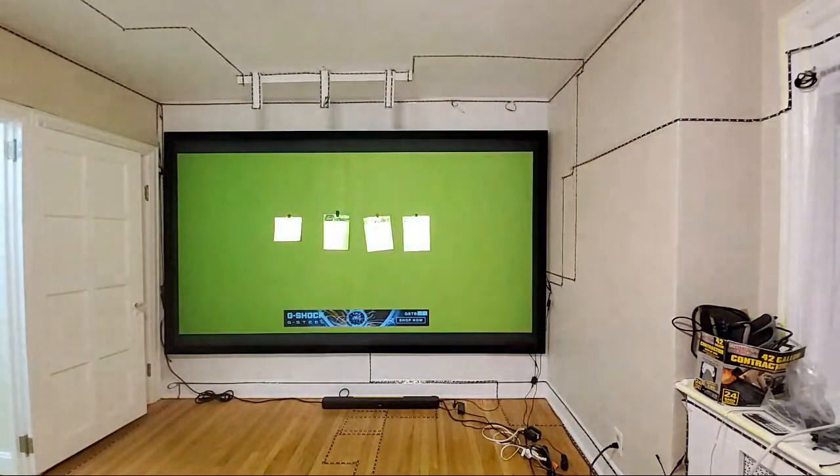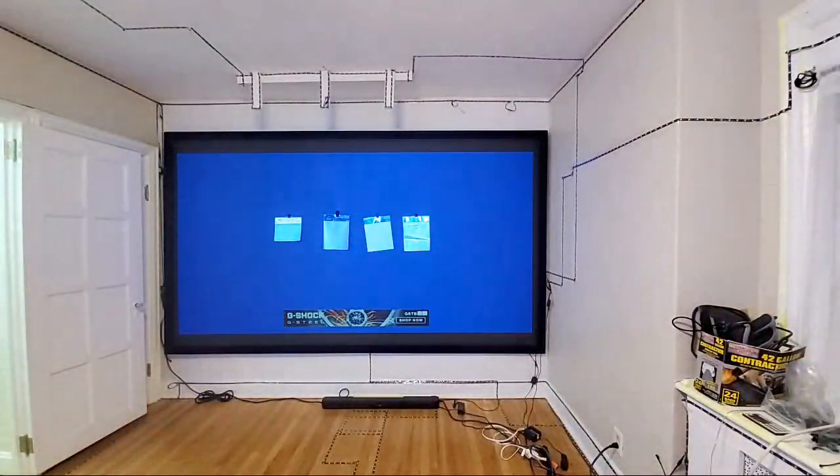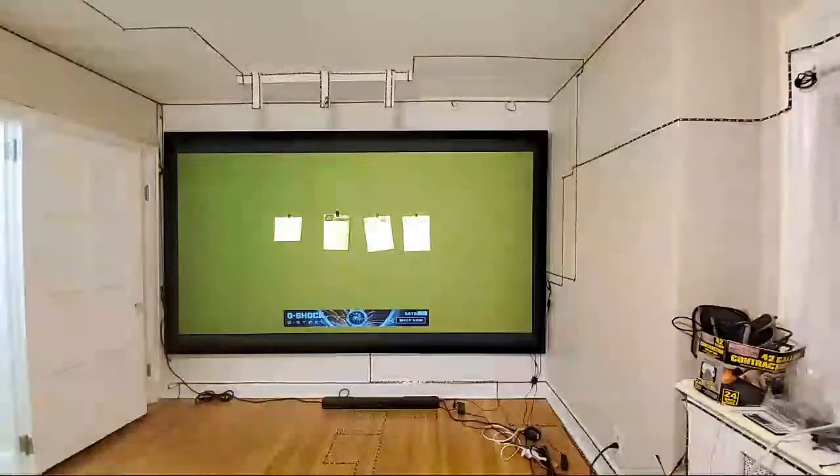It's harder to do it with lights on because the projector is going to have a ton of lumens killed by the time it reaches the screen, depending on how far back the screen is and the size of the screen, which is 135 inches. It's quite a large screen. So that's what you have to consider.